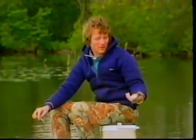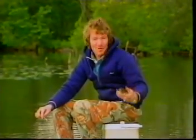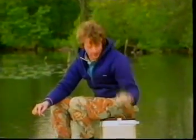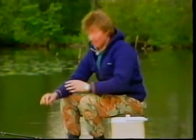Well, not quite a 44-pound carp, but we're plodding on, getting there. It's a nice roach, about 17 pound. Give or take a few bob.